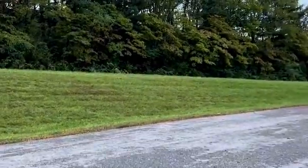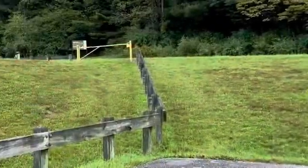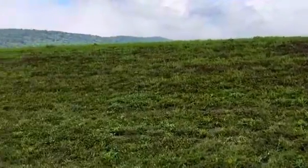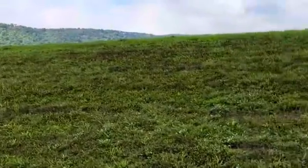It's so cold. See that? I hope it's not rain. But yeah, let's go check the lake in this area.